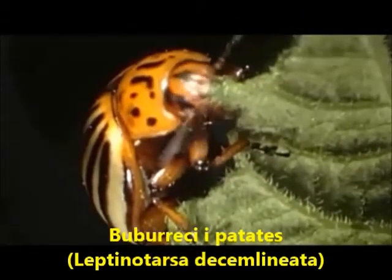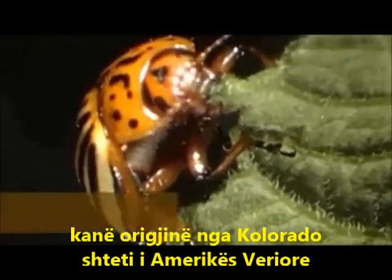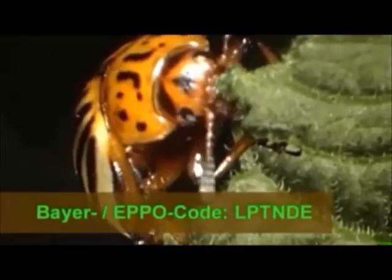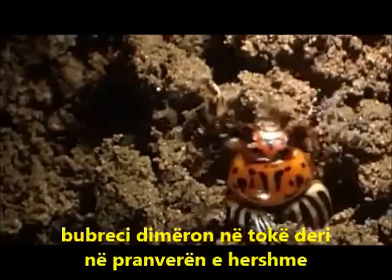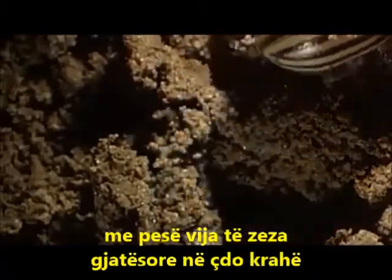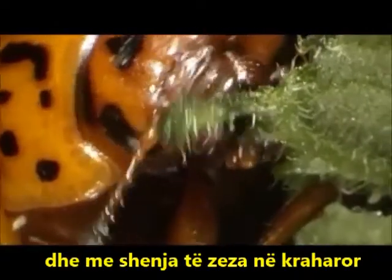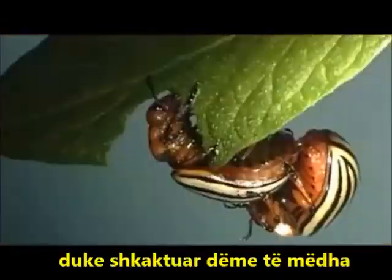The Colorado beetle, Leptinotarsa decemlineata, originates from the North American state of Colorado and is the world's major potato pest. The beetles overwinter in the soil until early spring. They are up to 15 millimeters long, bright yellow, with 5 black longitudinal lines on each forewing, and with black markings on the thorax. Both beetles and larvae feed on the leaves of potato plants, causing severe damage.